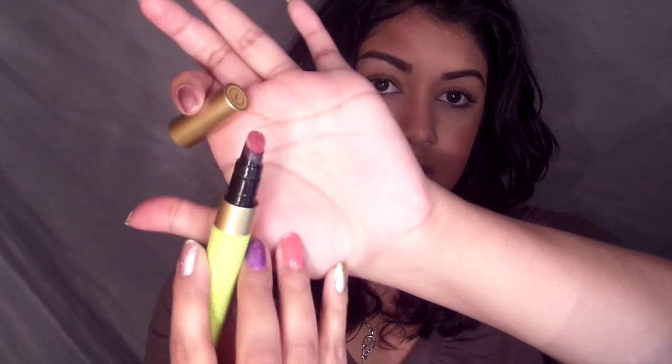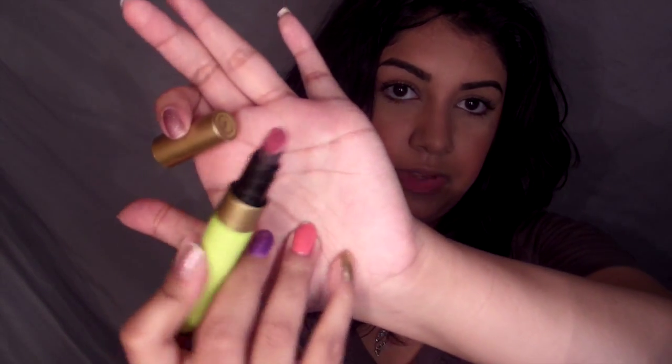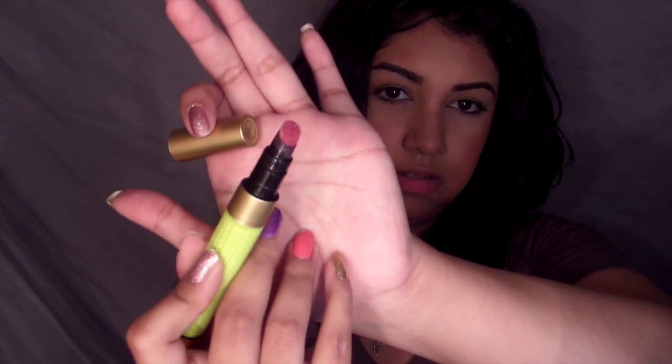So let's go ahead and I will show you the swatches. One side is the suede side. It's like a felt pin type thing on the top. And you twist it for the color to come out.